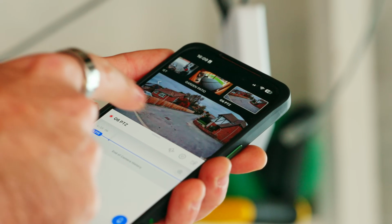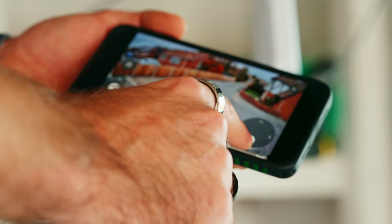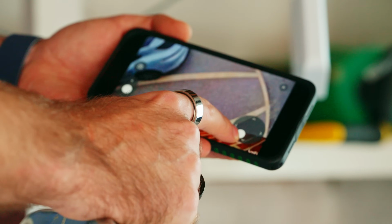Wider field of view than the previous one. We should be able to control it. We can, yeah, that's pretty cool. Wow.